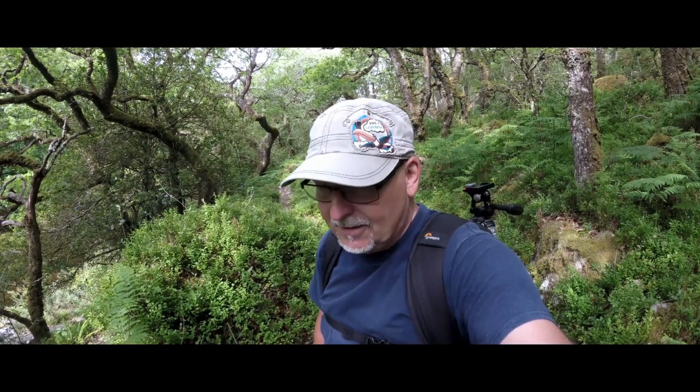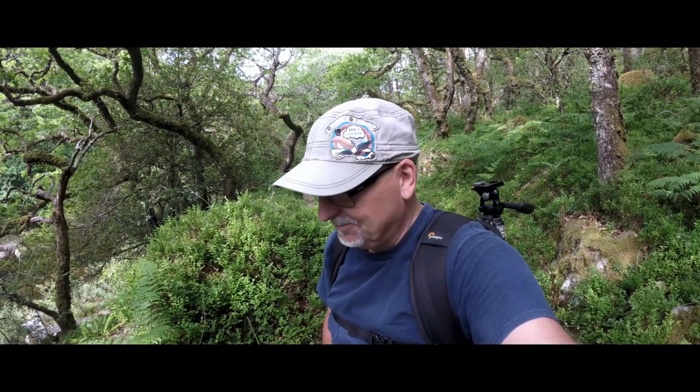Okay, I've had to pack the camera away because I've just come to one of the trickier sections. Of course, as soon as I put the camera away, I see a tree creeper and a nuthatch. Never mind, I'm not going to stop. I'm going to see if I can catch them on the way back. It's okay. Down to the river and apparently over some slabs near the river.